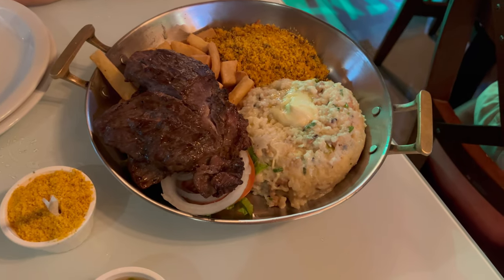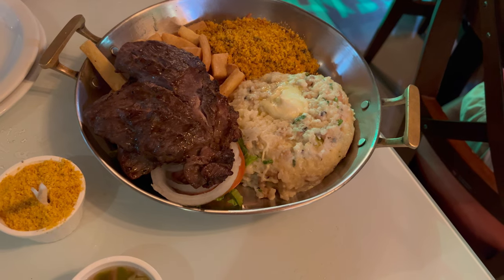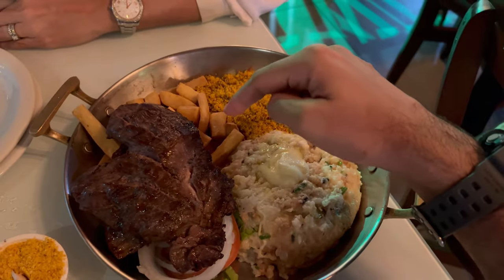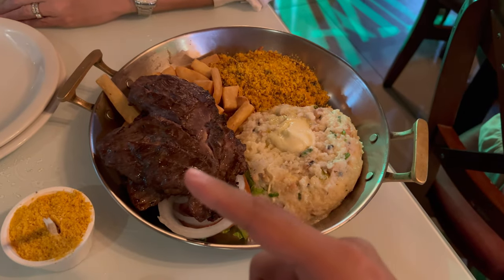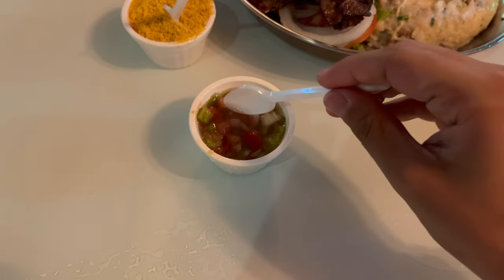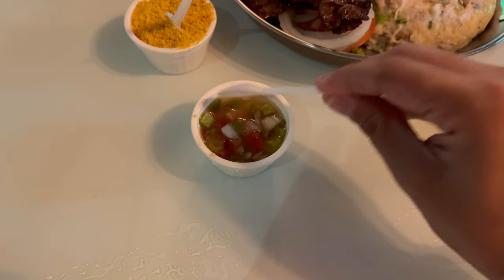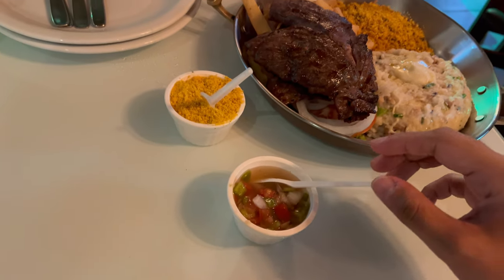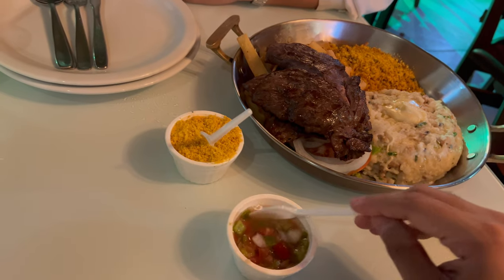And this is the main dish. Wow. Farofa, cassava, fried meat. This is the vinaigrette that I talked about. It's a mix of tomato and onion in a sauce. I believe it's, is it white vinegar or lemon juice? No, I think it's white vinegar.